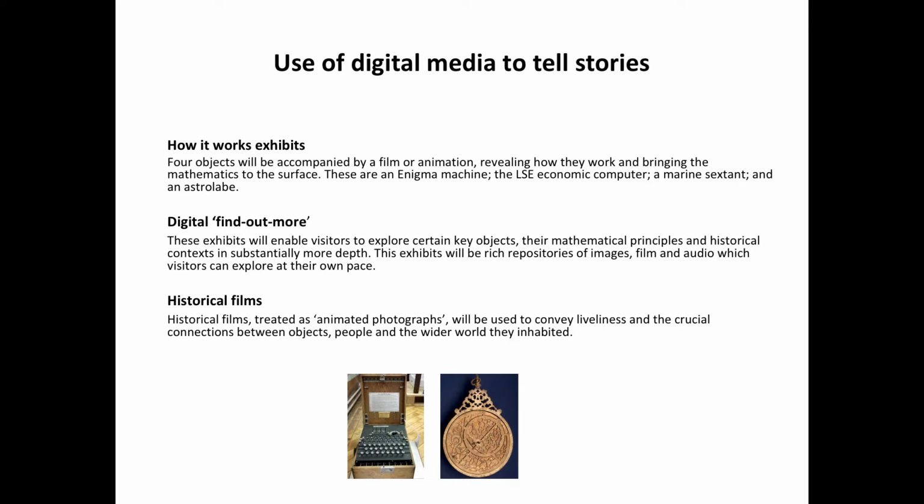You want to find out more about the maths, the history? Well, we've made touch screens for 9 of the stories. And crucially, they also include a series of film interviews that we've made with practitioners in industries today, represented by historical objects in front of you.